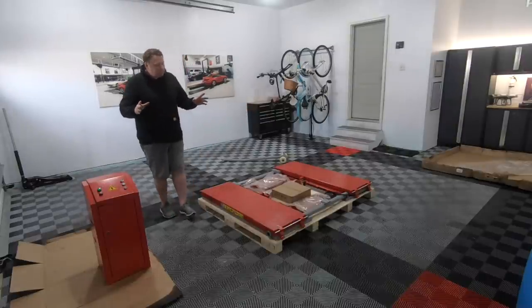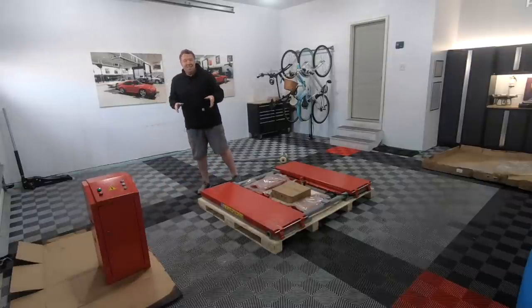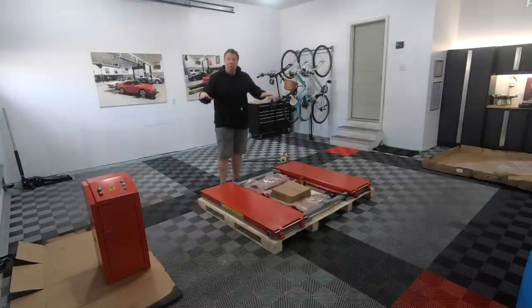And a lot of people have been asking and guessing that I'd be getting one of the two-post or four-post lifts that would allow me to stack two cars. And I've got to be honest, that has definitely crossed my mind. And I think that's my longer-term strategy for sure.